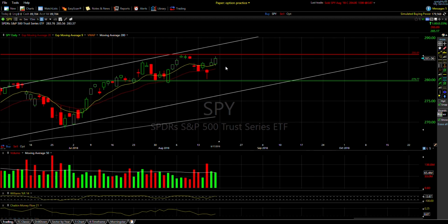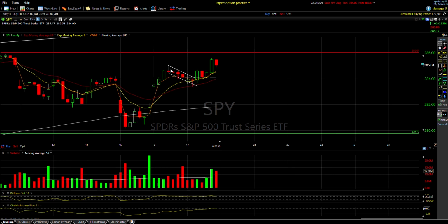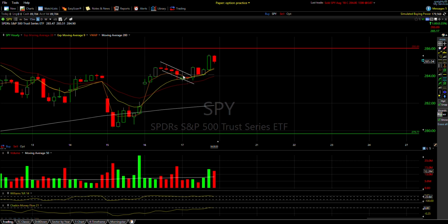Let's just go ahead and break it down on the hourly here. As you saw yesterday, I drew this flag off this jump here. We decided to have this pullback, so I wasn't too sure how the market was going to react this morning. However, I did want to keep these lines up here just in case, and as you see, this thing did finally break through.